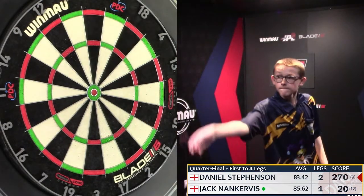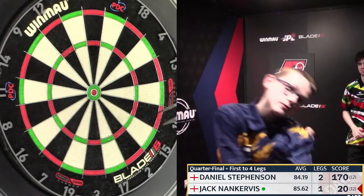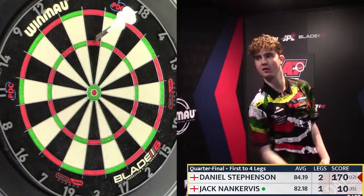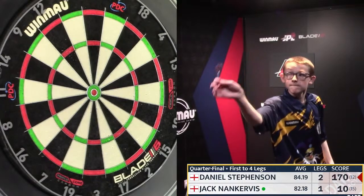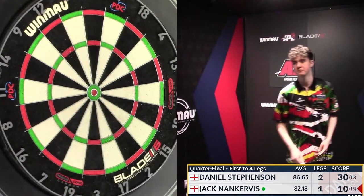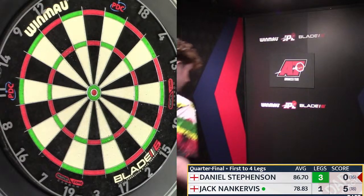Leaves the big fish if Jack comes up dry on the double 10. Is it in? Oh, just inside. Tight darts. Drama for the big fish. Pressurizes the double 5. This is tricky. He's got to take care of his work here. A blocker down with a second. That laid awful for him. And the 140 did pressure it. And 3-1 from nowhere.